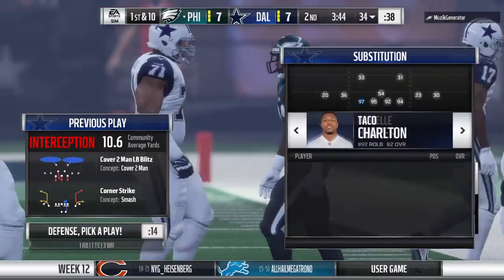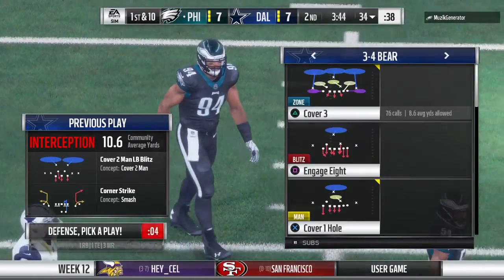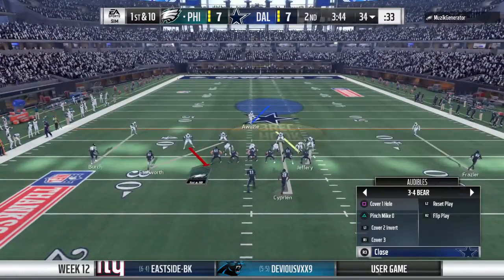Well, they thought they were going to break the tie. The defense had other plans. They were too greedy with the opportunity to put points on the board. But give credit to the guys on the defensive side. Hung in there, battled, and made a key play.